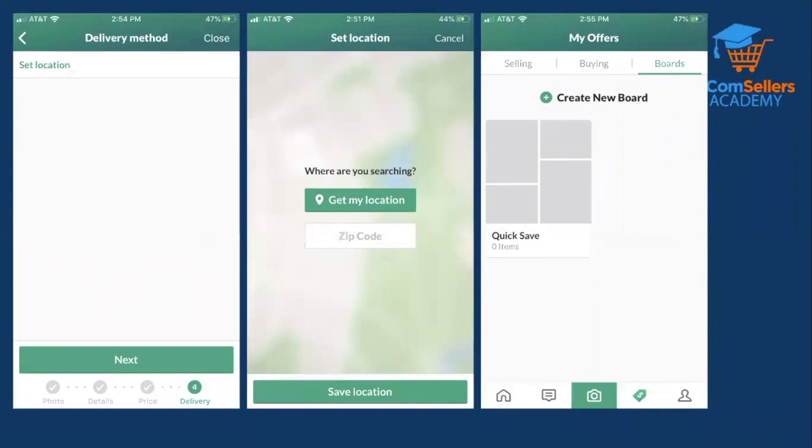When we talk about the location, remember we said before that you are actually going to be able to ship things now. So when you set the location, if someone else determines that they want to go out as far as 15, 20, or 30 miles to look for the item that they're searching for, and you're within that distance, then your items will show up. So that's why they're asking for your location. You can just click on Get My Location.